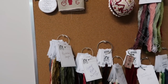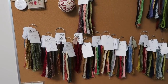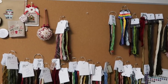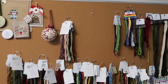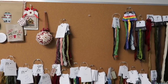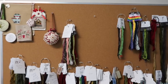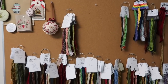And here, this is how I organize my floss. These are WIPs that are currently underway for me. Now you might notice a hole there. That right there is where I keep the pack of 25 holiday countdown floss for this coming December, and of course that is a surprise for those of you who are participating, so I made sure to remove that before I shared this video.